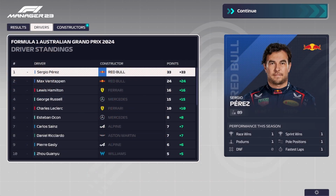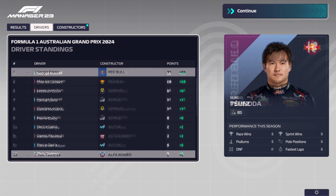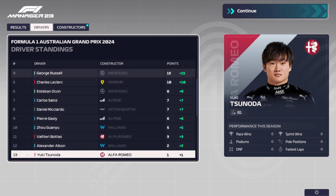Your driver standings, you have Perez and Verstappen up on top. You've got Lewis Hamilton in third, Russell fourth, Leclerc fifth. You've got Carlos Sainz in seventh. And then you've got Ricciardo with 7 points in eighth. You've got Pierre Gasly in ninth, Zhou Guanyu in 10th, 11th, Valtteri Bottas, 12th, Alex Albon in 13th, Yuki Tsunoda, your final points scorer of the season so far.